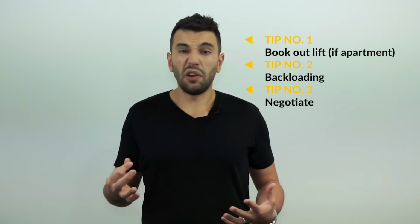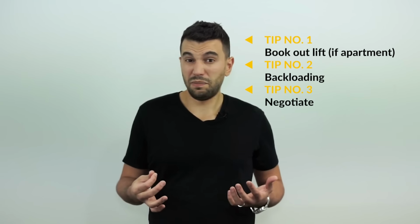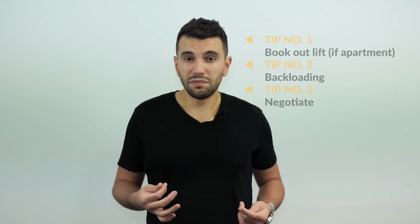And number 3, negotiate. With removalists, if you offer them cash, you can usually get them negotiated down, and if you offer to help them, that's another way to chip off that price. So, although they've quoted $1,000, say, if you can help them move stuff or box stuff up before, you might be able to chip a bit off that price and save something.